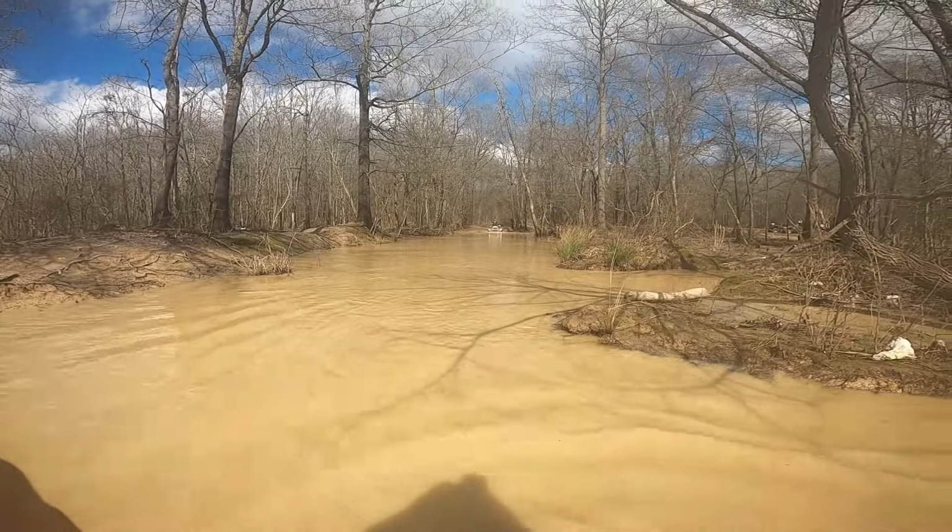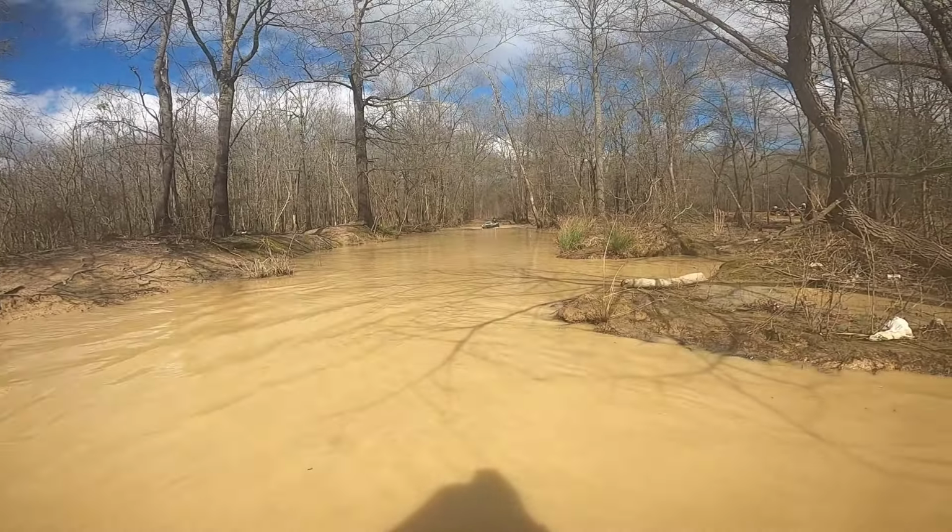Jeremy's in-laws, they both got 700 XMRs, the new single cylinders. They're the first ones I've actually seen out here doing stuff like this. This is a pretty deep hole for a stock machine, but I mean the Beep is still on the stock tires and everything. Nothing done to it. It's just out here boating around. That's cool. Them tires do surprisingly very good. Oh, that's cool right there. Yeah, like I said, it's a pretty deep spot.